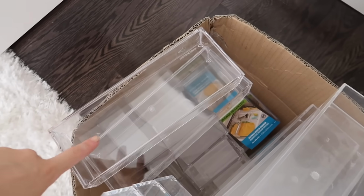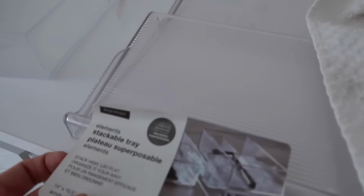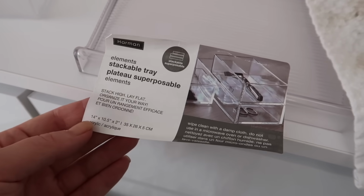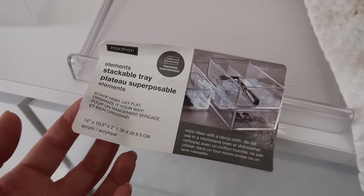All of these over here are all Harman. I have so many of them. Like all these right here, Harman organizers. I love them so much. They come in all different sizes, but they're extremely hard to find. Like you can't find them online. You're gonna have to go to TJ Maxx, Winners, HomeSense, and look for this brand. Sometimes you see them, sometimes you don't. So anytime I see them, I always grab a few.